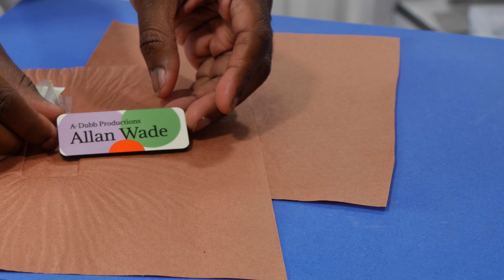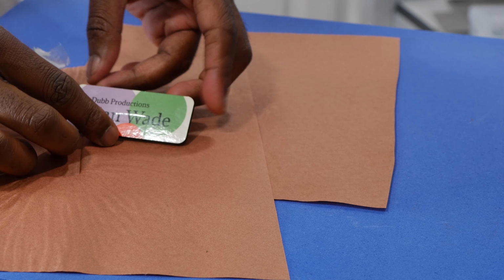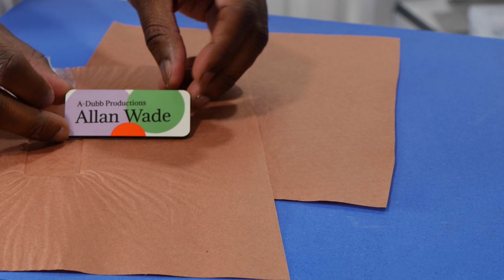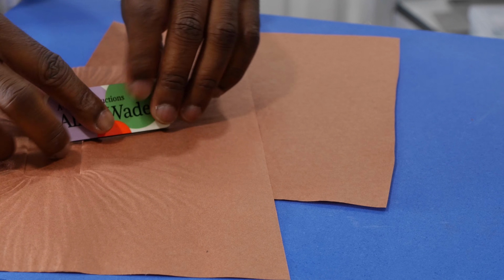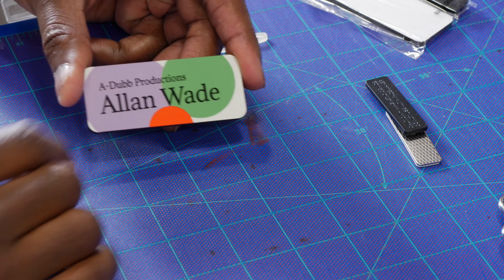Look at that. Got our name tag right there. We could have made the name a little bit bigger, right? But overall, you see what we got here. Now, let's take it over to the table. You guys ever sublimate something and it's a little bit foggy?